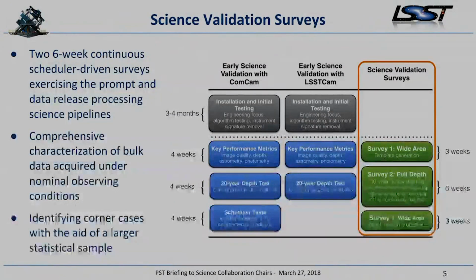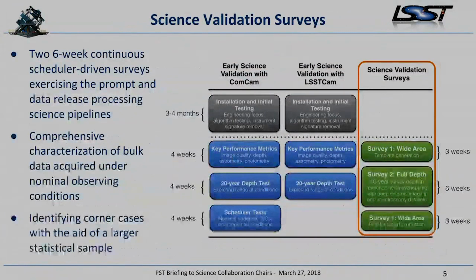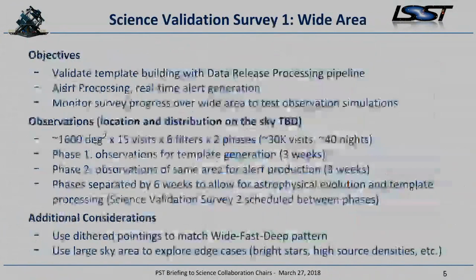So a bit more on the science validation surveys. I'll get to it in a moment, but this is the current plan. I think it's a solid plan, but it is not where we look and how we look on the sky. It's not engraved in stone at this point in time. I said we have two six-week continuous scheduler-driven surveys, exercising the prompt processing and the data release processing pipeline. Comprehensive characterization of the bulk data acquired under novel observing conditions, and then also trying to identify corner cases with the help of larger statistical samples. Those are sort of the objectives.